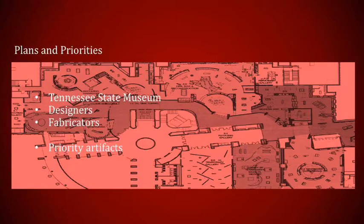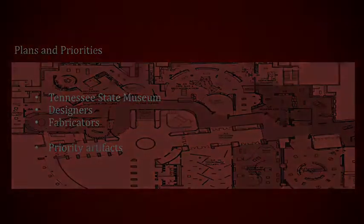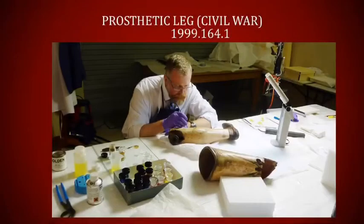So let's see some examples. This is a prosthetic leg. It's Civil War. That number you see there is an accession number. Every object in the museum has an accession number. It's a way of tracking it.